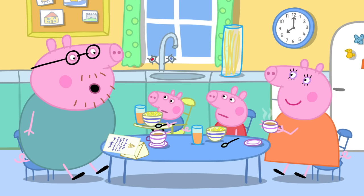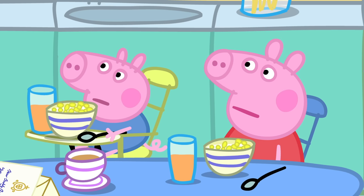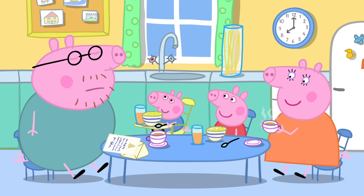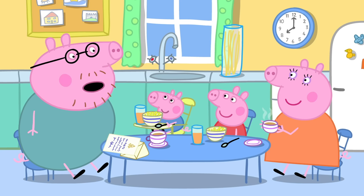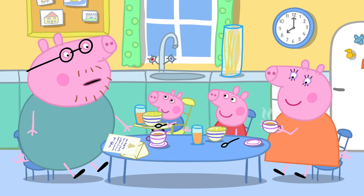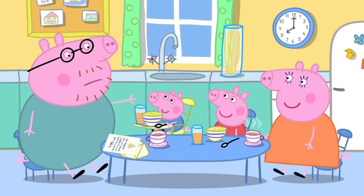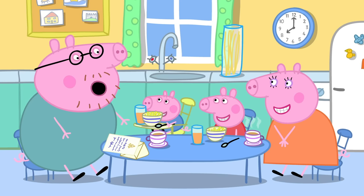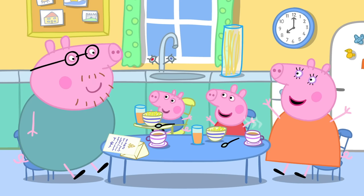I'm testing concrete. I need to know the relative density to mass to calculate for voids in the aggregate. I need to know that too. What does Mummy Pig think? I think it sounds lovely. But it's hundreds of miles away, in another country. Please, Daddy Pig. All right. We can all go. Hooray!